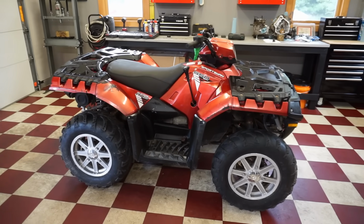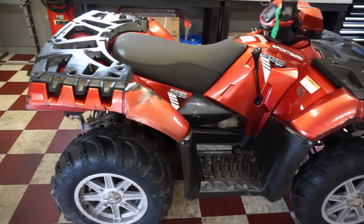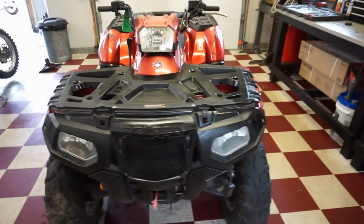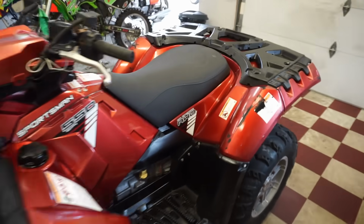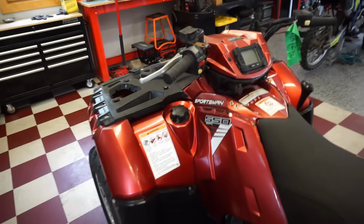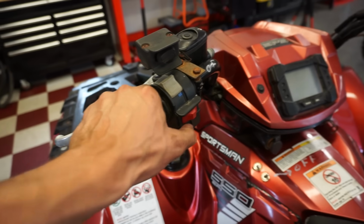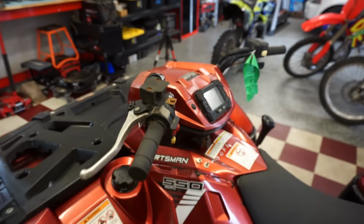All right, the whole machine's back together. Looking pretty decent. Wiped it down a little bit. Cleaned up pretty good. Got the front rack bolted on. Somewhat. So we'll see if this thing moves. Obviously we won't have all the functions with this switch being disconnected, so we won't have the lights, the 4x4 probably, or the override button, or the on-off. But everything else should work.